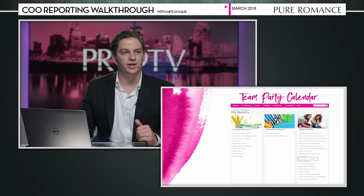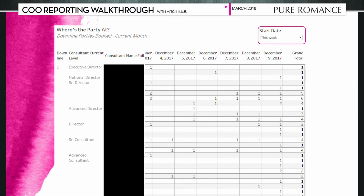So when you open it up, again, it's organized by first downline, second downline, third downline, and then by hierarchy of consultant title. You would expect people that are more advanced in their business to have a more full calendar, so that's why we wanted to organize it that way. Then you'll see it's a horizontal view. This report's showing December 4th, 5th, 6th, 7th, 8th, 9th, and then how many parties each person has booked on each day. You'll notice that one person down there, middle of the pack, has 2 parties on December 9th.